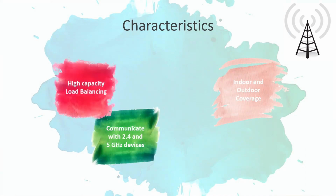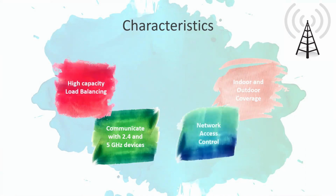High capacity and load balancing. This means when one access point is overloaded, the system will actively shift users from one access point to another depending on the capacity that is available. Network access control can allow users to register themselves to the network, a helpful feature that enhances the user experience.